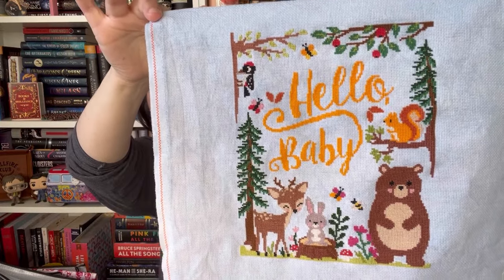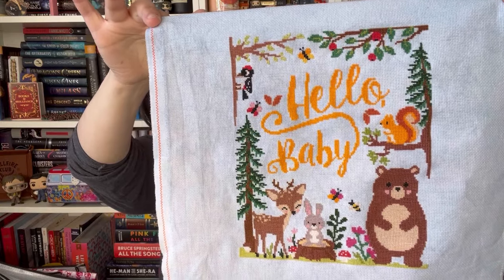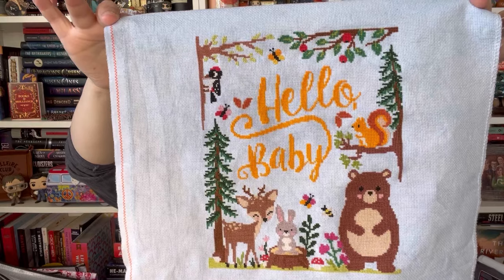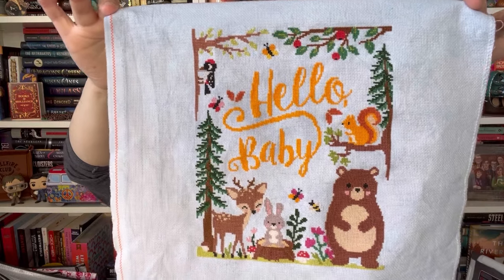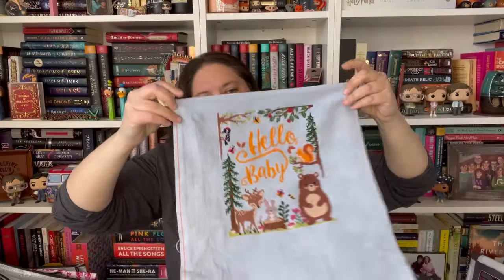I'm real happy with how this turned out. The colors are totally off from what it showed. I see a really big difference in it, but I'm okay with how it turned out. This one was pretty fun to stitch also. So that's finished for now, until the baby is here.